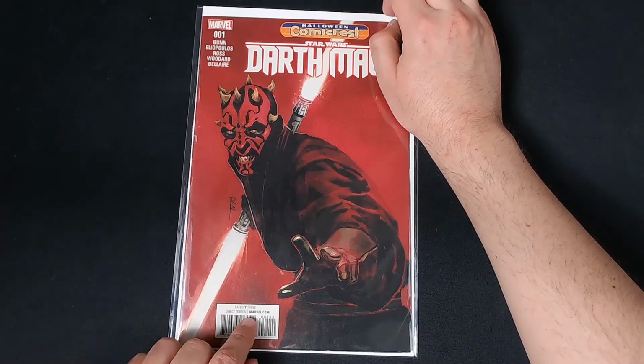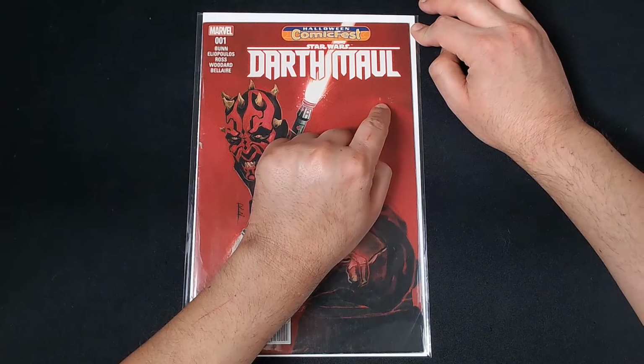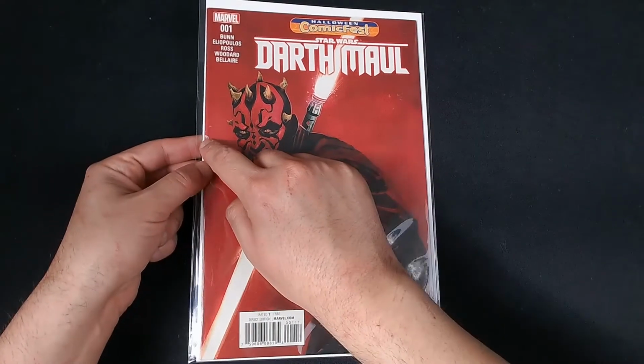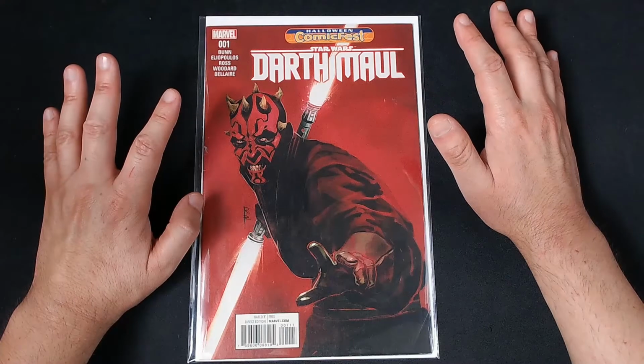And lastly, from 2017, I got Star Wars Darth Maul, the Halloween Comic Fest edition of this. It's a Free Comic Book Day direct edition. This one's pretty beat up. There's a little bit of the cover color missing right there. If you look closely over here, there's a gouge in the cover. If you don't quite notice those things, it's a great Darth Maul painted cover.